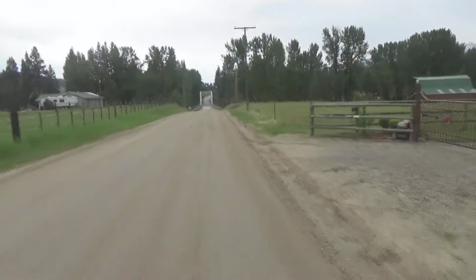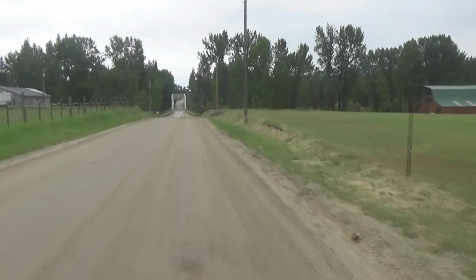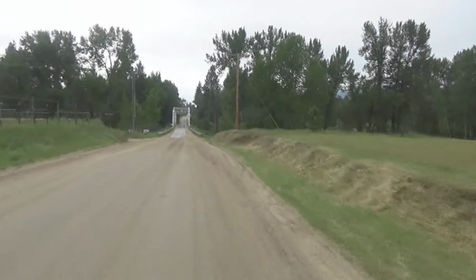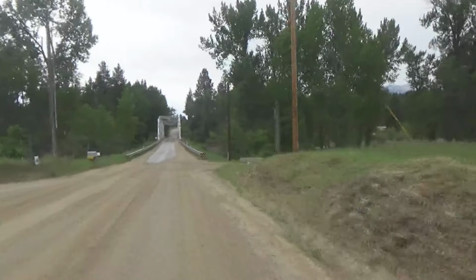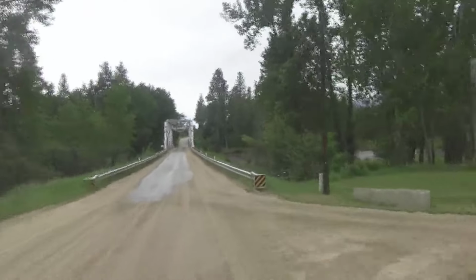One lane bridge, there we are. So we're crossing the Bitterroot here. So I did reach my destination. Interestingly, in my memories, when I was remembering this, I was like, that's a covered bridge, isn't it? And then I looked and it wasn't. And now I'm visually confirming this is not a covered bridge, but it is an old-fashioned bridge.